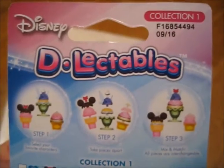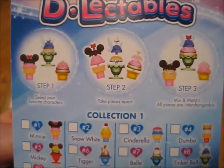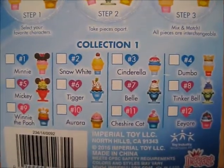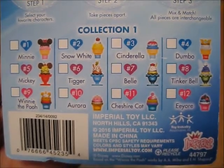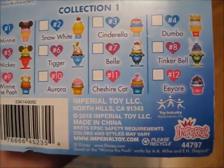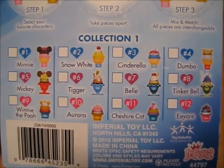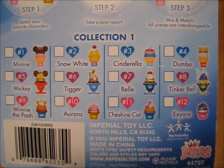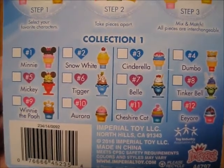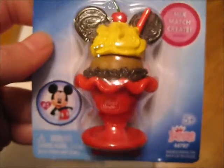So this is the back of the package, so you can swap all the different little dessert pieces, and these are all the characters that you could collect. The store I got these at was Target, and it was made by Imperial, or imperialtoy.com. So the store I went to actually had all the characters except for Cinderella. I could not find it, but their shelves were pretty messy, so it was probably buried somewhere. But this just reminded me so much of my vacation that I could not resist getting it.